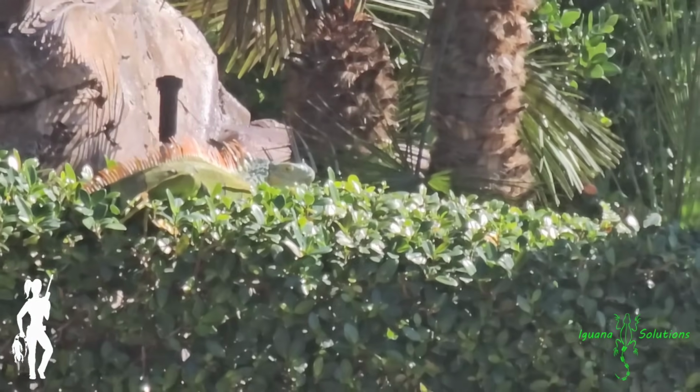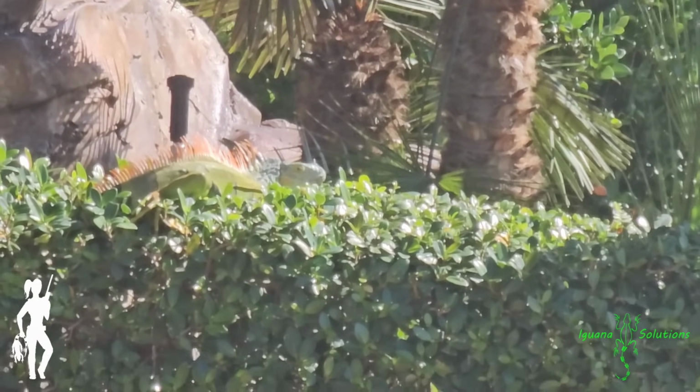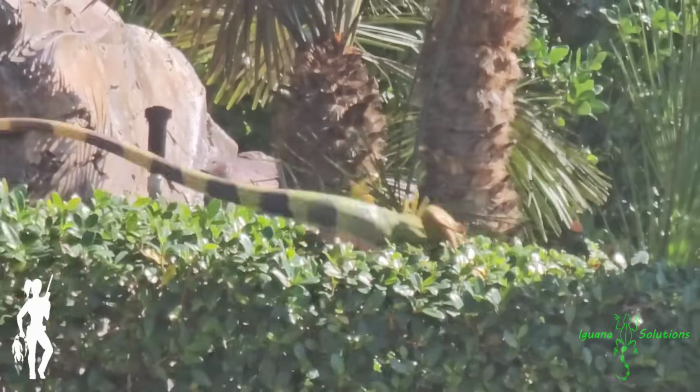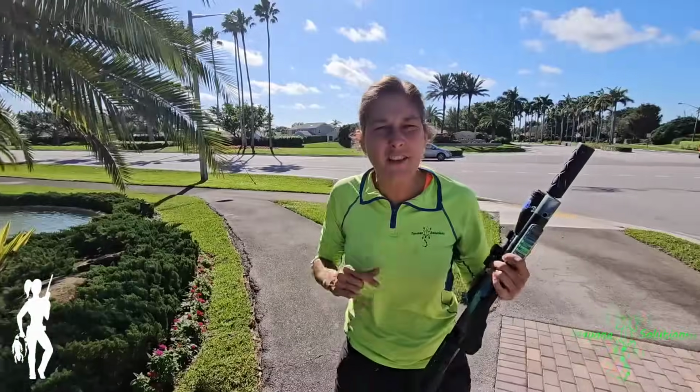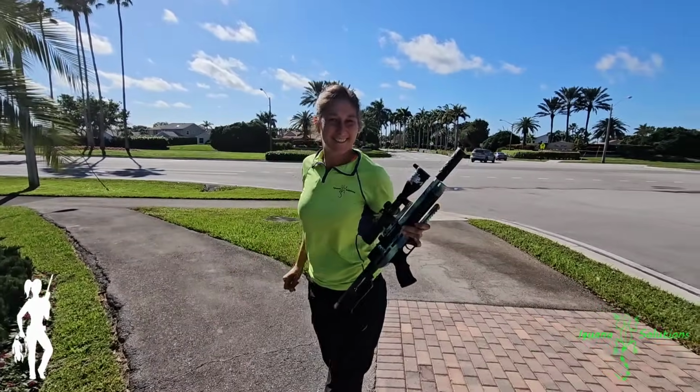Down on it for a minute. Rolled him over. He's doing the happy dance. Got that iguana this morning, and we're gonna look for some more. He's the first one of the day. Stick with us.